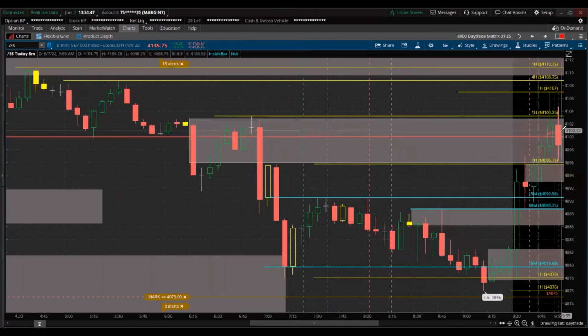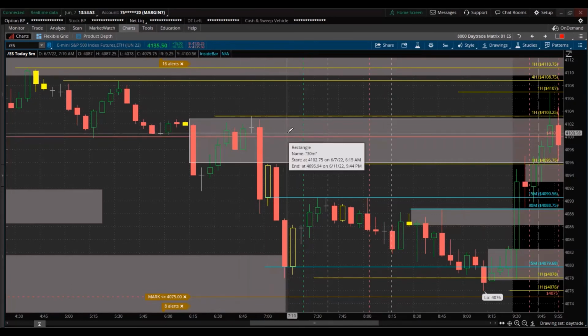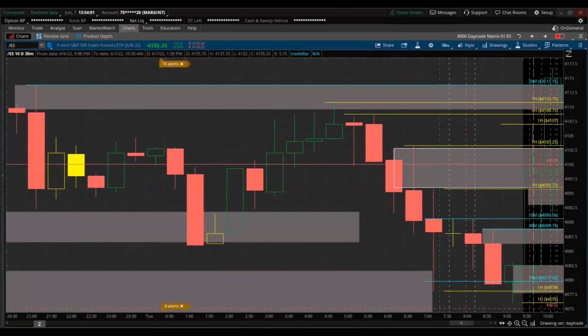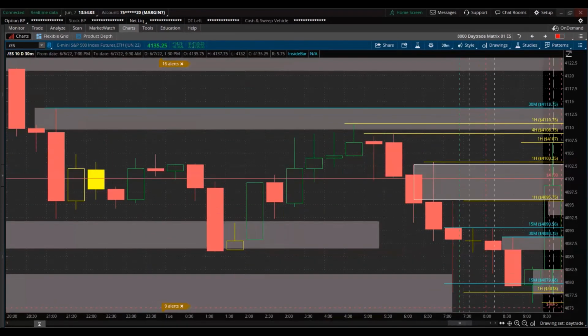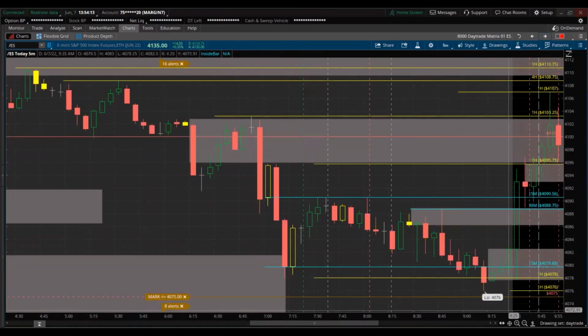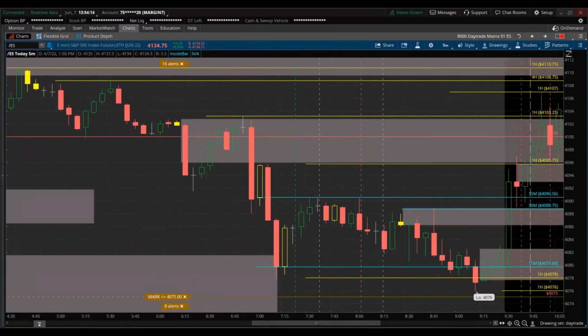Red, I went short here. And it was in this key level, this gray area, 30-minute. Let's go here. 30-minute here. Let's go forward a little bit. So this is this gray area drawn off the 30 minutes. And then the 5-minute is where I went short here. Let's go forward, see how it works out.